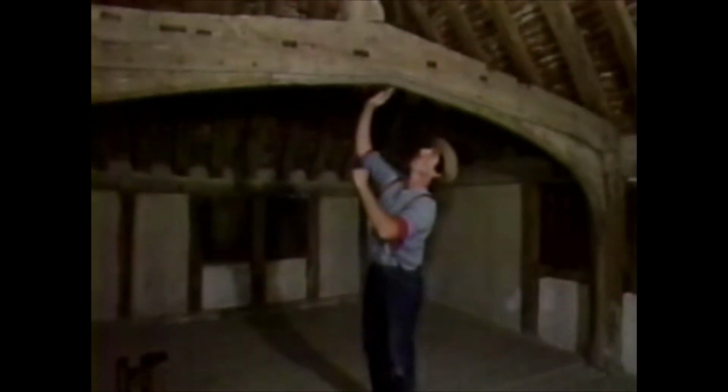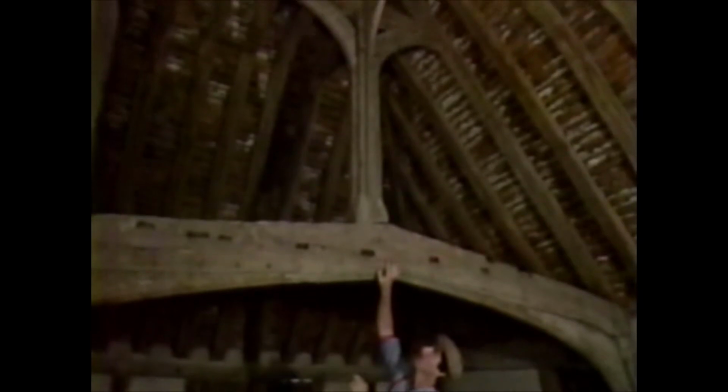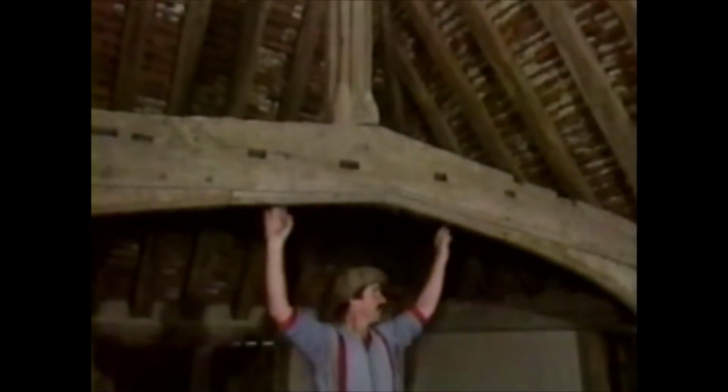But see what it's supporting. There is the crown post that takes the load of the roof and transmits that weight down to the cross beam, down through the rest of the frame to the ground. Now, a beautiful effect, and of course practical as well.